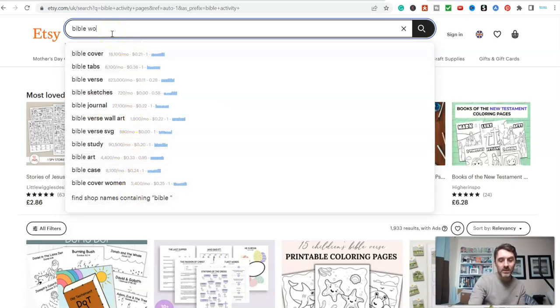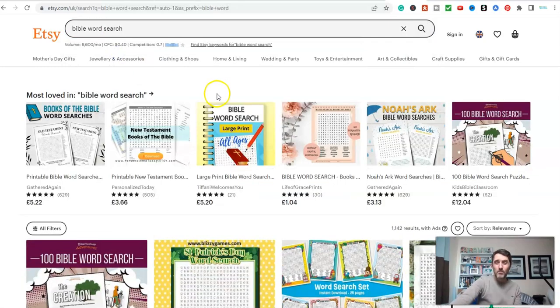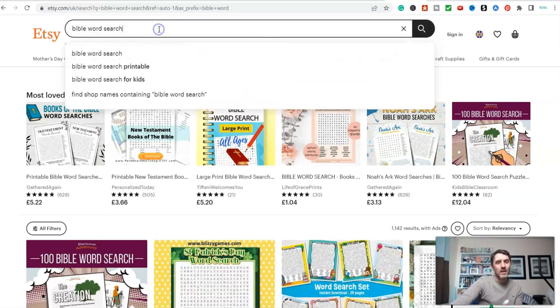I'll show you another one which was really interesting. It was word search. Look at this, 6,000 people a month are searching for a Bible word search, which, well, it was surprising to me, to say the least, okay? So a Bible word search, 6,000 people a month. Then we'll come down here, look, Bible word search printable, 480 people a month. This one here for kids, 600 a month, okay?